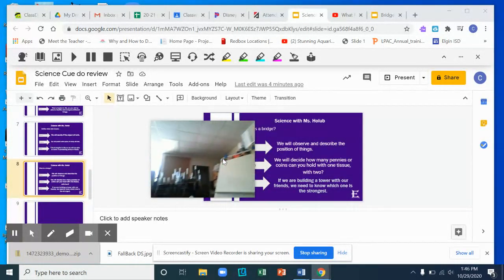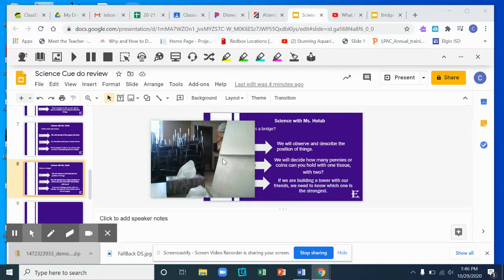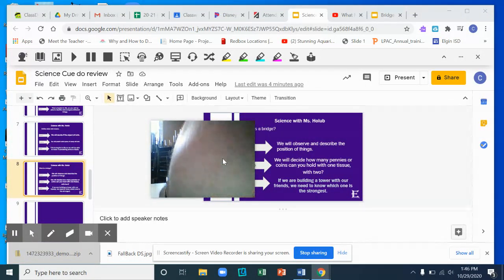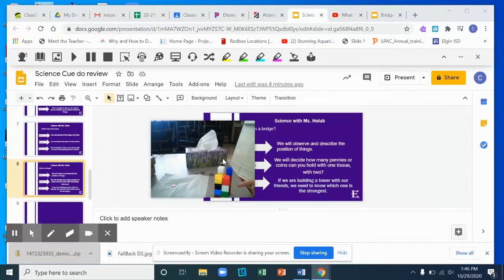So I have a little example here. Let me show you what mine looks like. I decided I wanted my bridge to have 1, 2, 3, 4 towers, and mine are about, I knocked one down, 1, 2, 3, 4, 5 little linking cubes long. Now you can use pattern shapes. You can use whatever materials you have around the house. But the thing we need to make sure we have is at least a couple of tissues and a coin. If you don't have a penny, just any kind of coin.